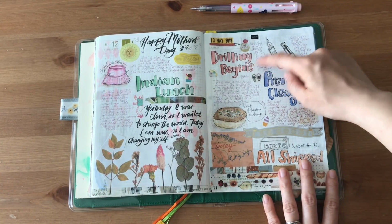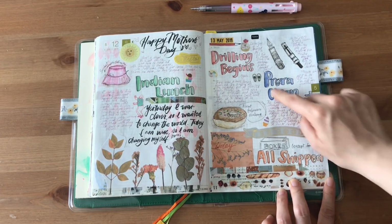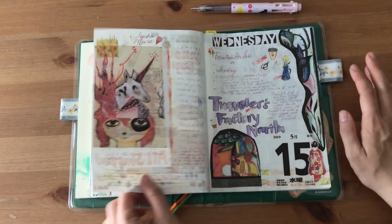The drilling continues with the construction outside. All the boxes have shipped. Cleaning out my Pereira finally. I don't have any ink in it right now, but I decided to finally clean it up.